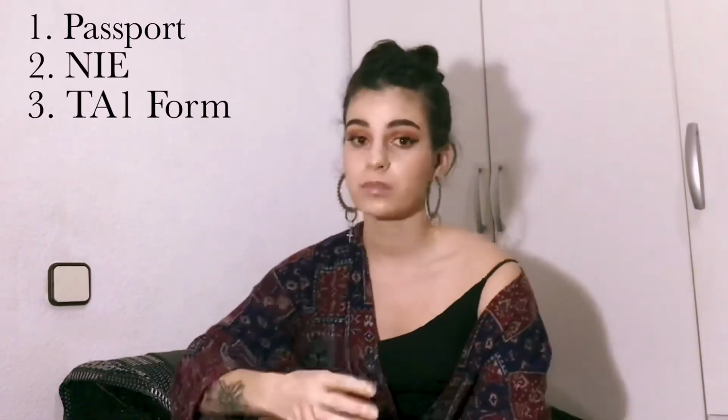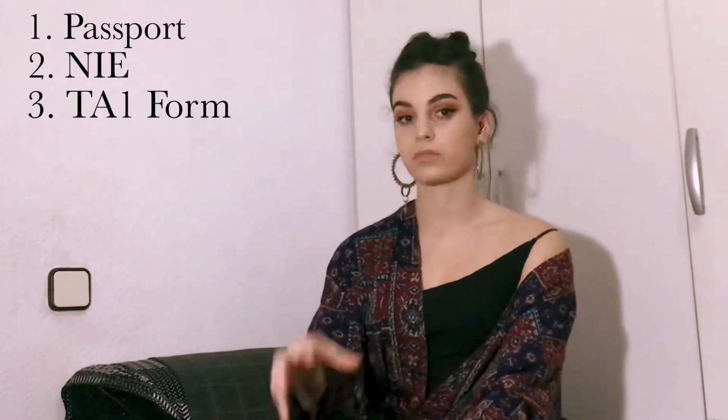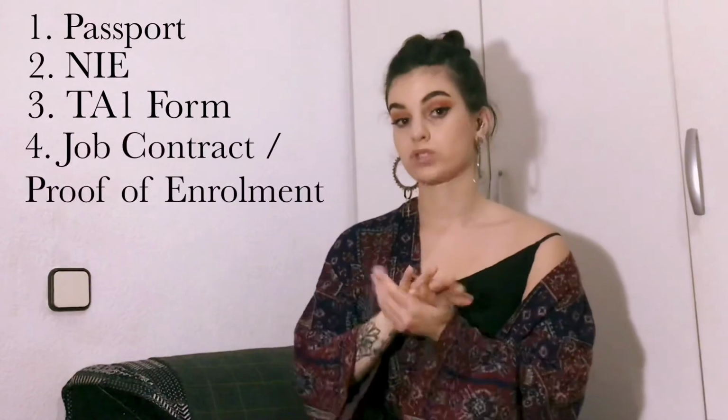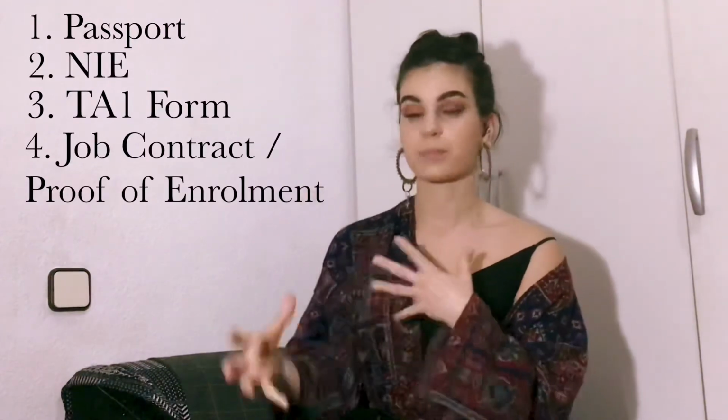What you will need to bring to your appointment will be your passport or ID, your NIE, and photocopies of both of these documents. You will need the TA1 form. This form, like the form 790, you can use a computer, fill it out and print it out. But if you go to the appointment, what I found was the lady at the reception was actually handing out copies of the form then and there. So you can actually even fill it out by hand. However, it needs to be in Spanish and all caps if you do handwrite it. And you will also need a copy of your job contract or just anything that has an official stamp with the company that you're going to work with.